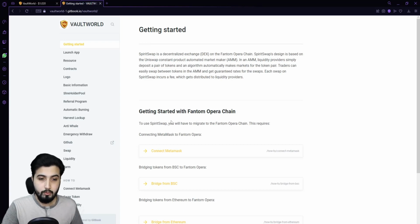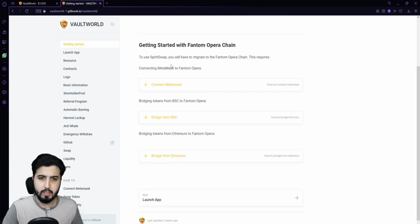So from getting started, they're explaining how you can migrate to the Phantom Opera chain, because currently you might have, I don't know which network you were using the last time, but it can be Binance Smart Chain, it can be Ethereum. So this is how you're going to migrate to the Phantom Opera chain. So you're going to connect your MetaMask wallet to the Phantom Opera, which is right here.